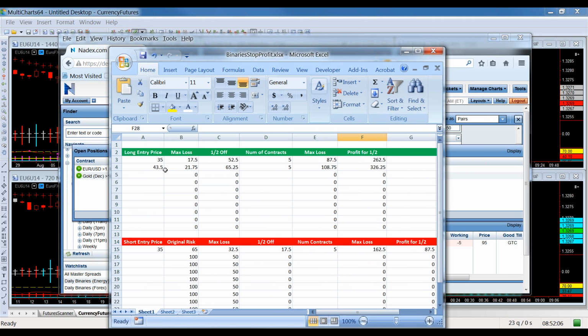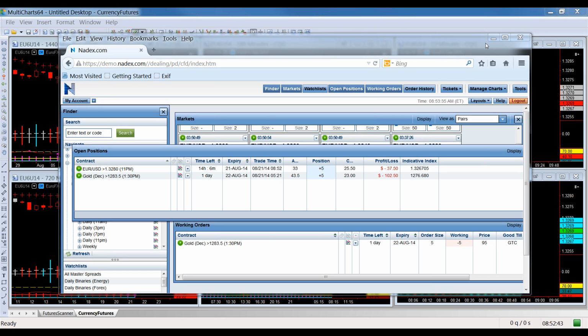The next thing I want to do is come over here and add 33, and we did 5 contracts. So if this goes to around 82.50 on a loss, I'm out. If it goes to 247.5, then I'm going to take off 3 contracts. Understand? Now, if the goal gets to 108.75 and I'm watching it, I will come out at that number.